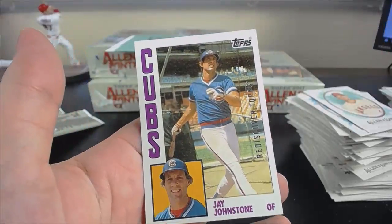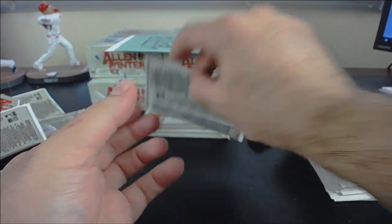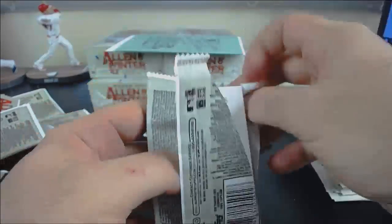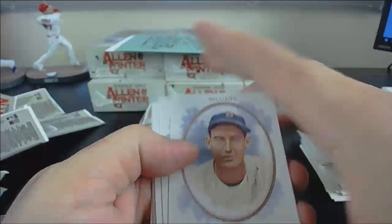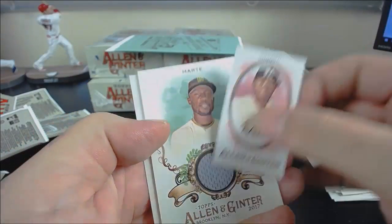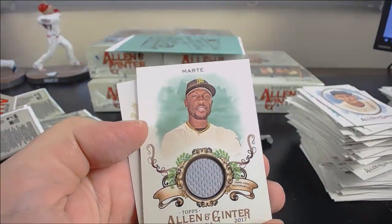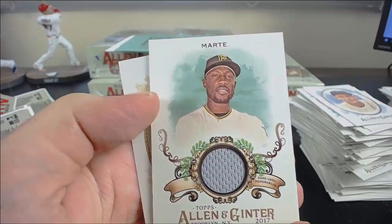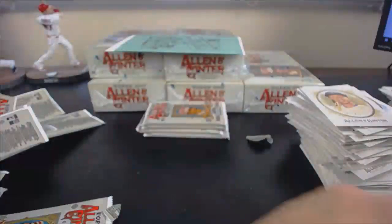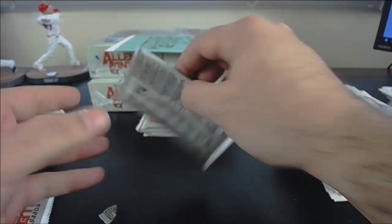Jay Johnstone, 84 Topps Rediscover. D. Gordon, base mini, Marlins. Another Pirates jersey relic, Marte. A couple of hits there for your trip. Bucks are hitting at least.